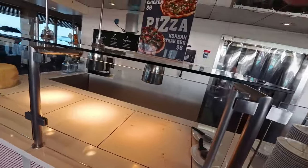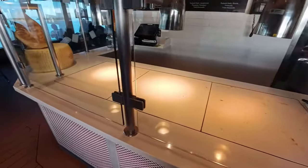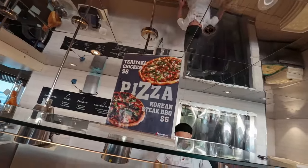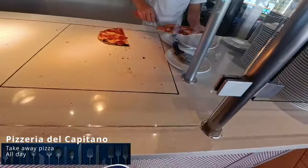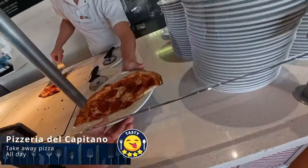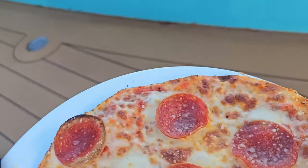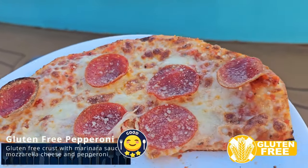Such a sad sight to see. Carnival probably has some of the best quick service pizza we found on any cruise ship. But on this trip, they never had it out on the counter. You always had to get their attention and they would go back into the kitchen and bring it out to you. But the pepperoni pizza here, as well as the quattro fromage, did not disappoint. And the gluten-free version wasn't too bad either.